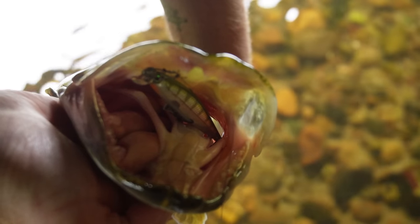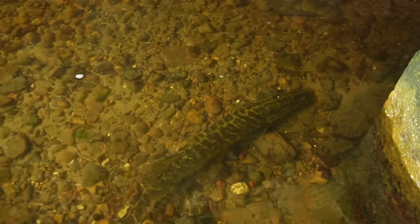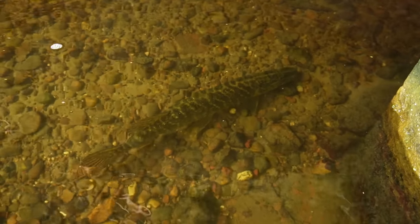With the way this pike took it and the way that first pike took it, I think I should have been out on a predator session today. They were absolutely nailing it. That small shadow wrap was right down that pike's gullet, just like that walk the dog style bait earlier on in the session, absolutely destroyed it.